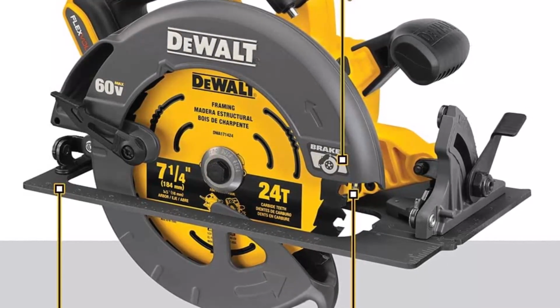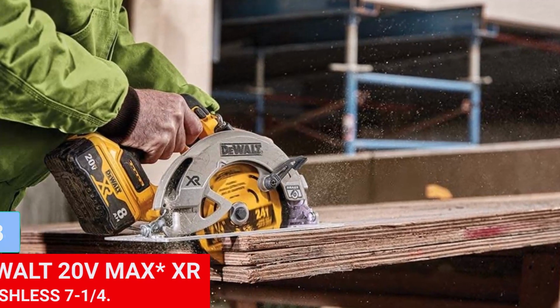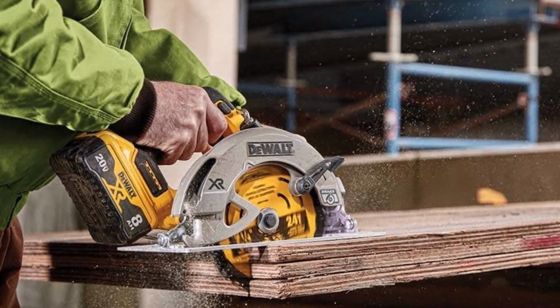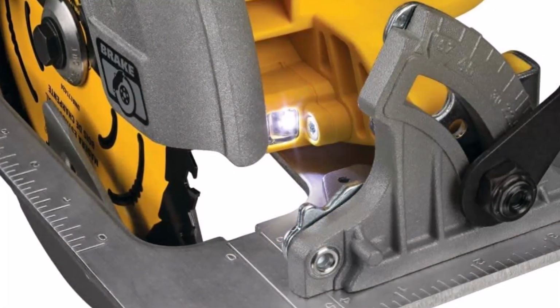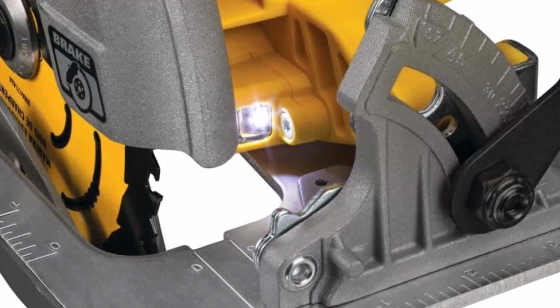The next is Number 8, DEWALT 20V Max XR Brushless 7-1/4. The DEWALT 20V Max XR Brushless 7-1/4-inch circular saw is designed with power detect tool technology, which detects high-capacity batteries to maximize tool output. It has a maximum depth of cut of 2-9/16 inches at 90 degrees and 2 inches at 45 degrees, and an electric brake that stops the blade after the trigger is released.